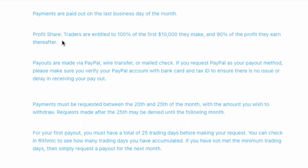So in terms of profit share, so you're funded, you're making money. The first 10,000 that you make is 100% yours. So there's no profit split on that. You can withdraw that entire amount. After that, it's 90-10. So you keep 90% of everything you earn, they keep 10%. Kind of the trade-off. That's how the world of prop trading works in futures trading and any type of trading in the proprietary world. They're providing you capital to trade with. In doing so, they keep a small percentage of your profits and you retain the bulk of them.